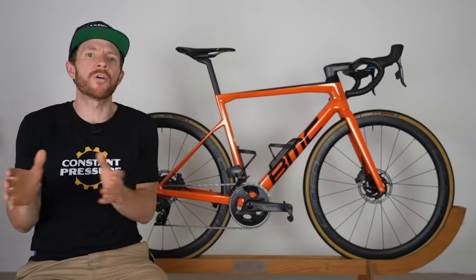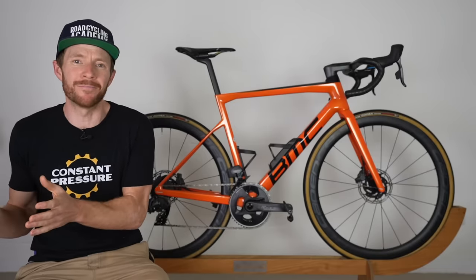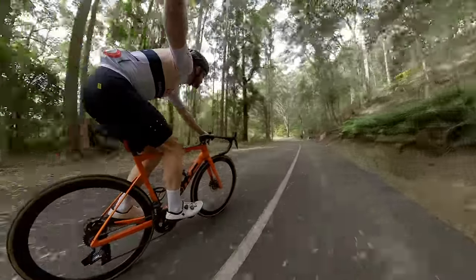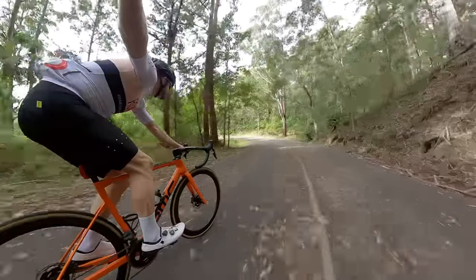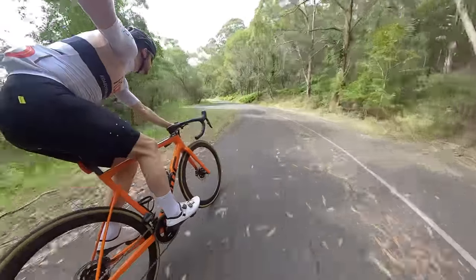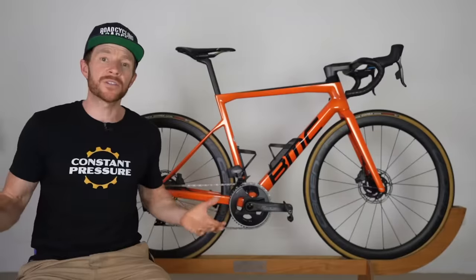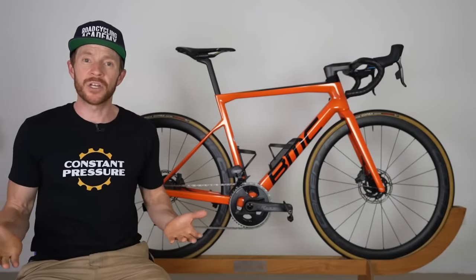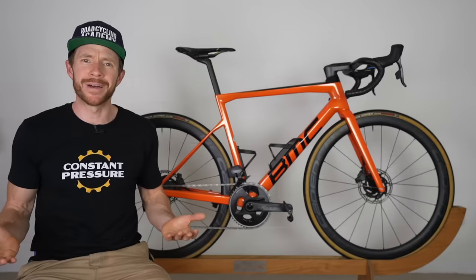But resolving those issues isn't the impressive part. What is impressive here is that BMC have maintained the Teammachine SLR01's incredible comfort. It's essentially a stiff, fast, aggressive armchair, and that just doesn't make sense.